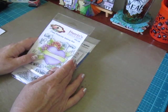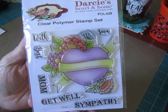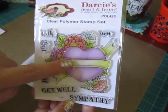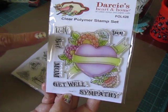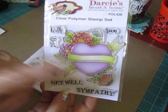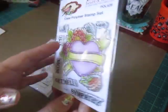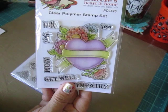And a lot of you know that I love the Darcy's Heart and Home stamp sets. And I think this one was actually on sale when I bought it. But I love the heart. And then there's this banner piece here that you can stamp Get Well, Sympathy, Mom, Best Wishes Soon, and then all these beautiful flowers. You can color them up. And you can pretty much write your own sentiment in there if you wanted to. So I love this stamp set. It's called Heart Floral Banner.